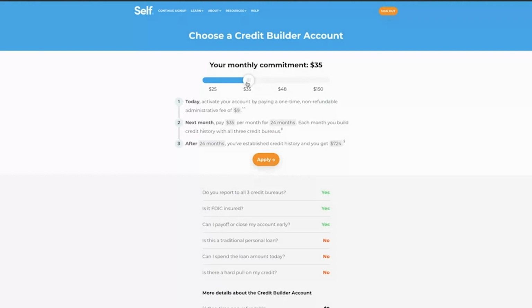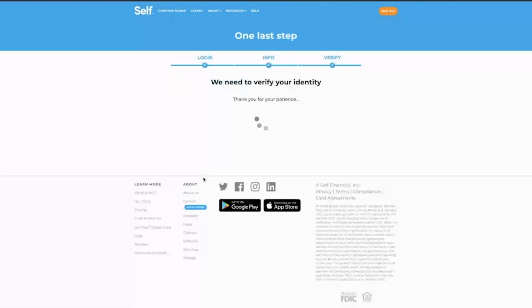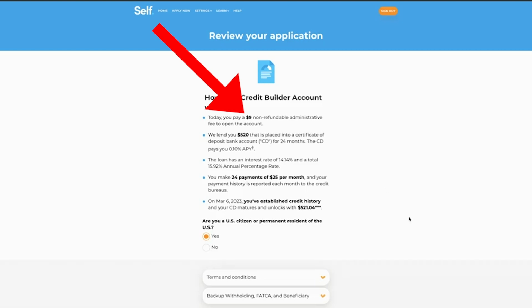Okay, so this is where you're gonna choose your credit builder account. You can start as low as $25, $35, $48, or $150. So this is the amount that you're gonna be paying monthly. You gotta pay a one-time non-refundable administration fee of $9. After that, the next month you'll be paying whatever you chose. So whether you chose the $25 or the $150 or anything in between, that's what you'll pay next month. You don't pay that now, you pay that next month.